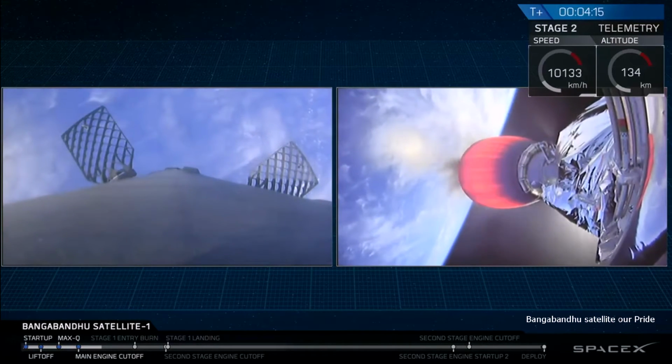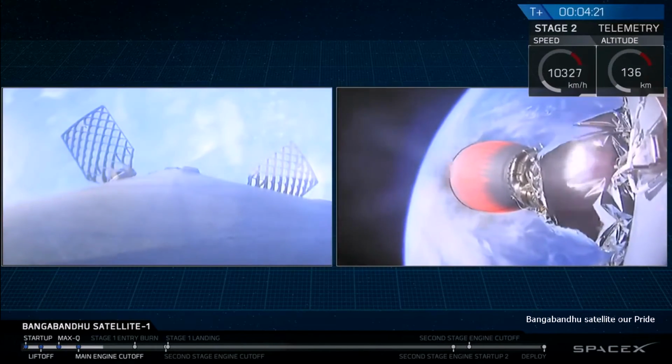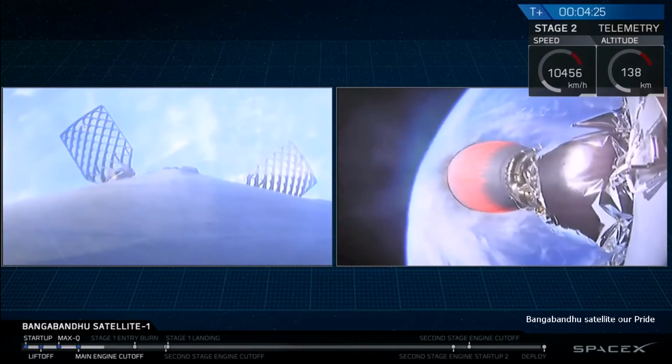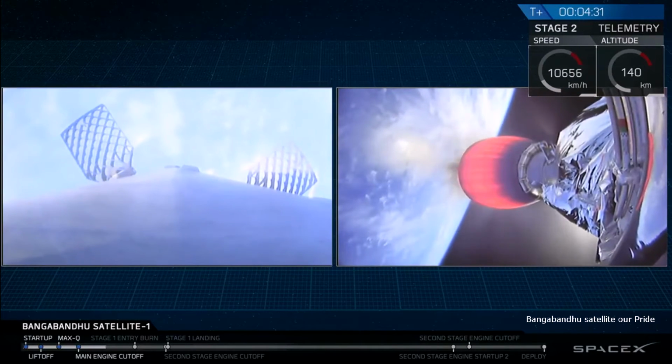For those of you just joining us, we had 3 events in rapid succession. We had a main engine cutoff from that first stage, we had a stage separation event, and then we had a second stage light, followed quickly then by a fairing separation. Everything's going great right now. Falcon 9 is looking pretty good.